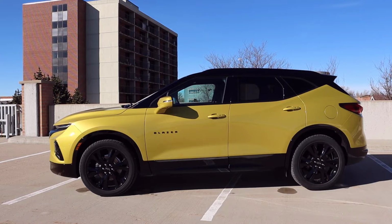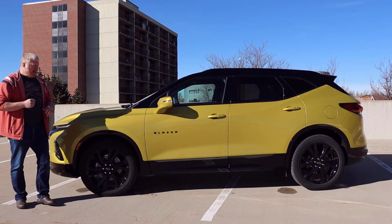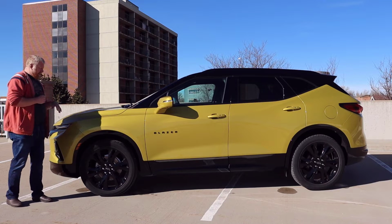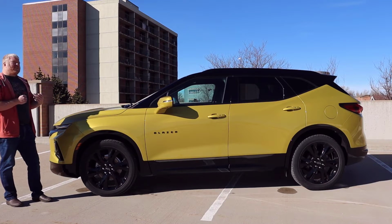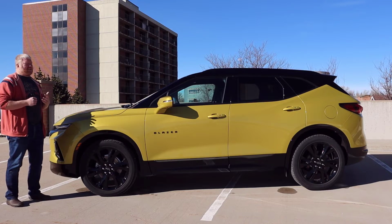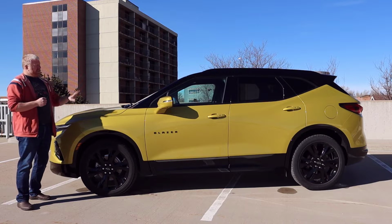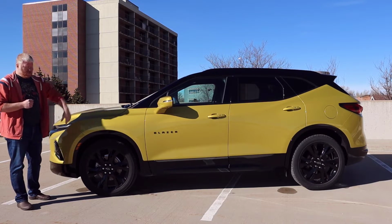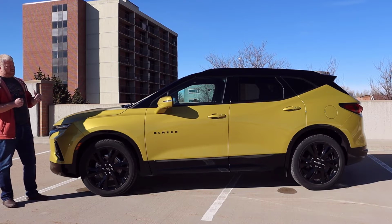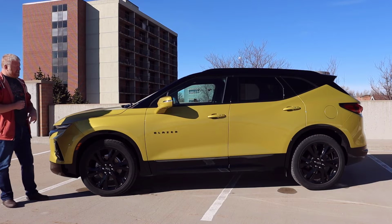Let me walk in and give you a little perspective for size. So this is a little bit more than the Equinox in terms of size, and it fits in the not quite mid-size. So I like to call it the small mid-size category. It's a 2-row, not a 3-row, so there are only 2 rows of seating. But you can see what Chevy did design-wise to make it really look and pop. This is one of the better looking vehicles in this segment.